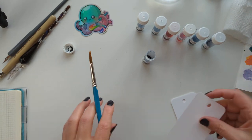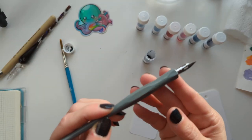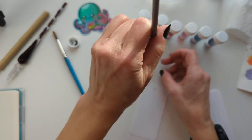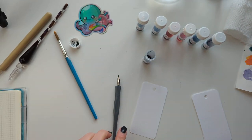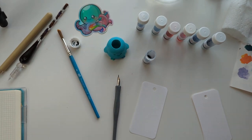What are we doing? Okay, I have a dip nib. Holy goodness. Would you stop? Oh my gosh, I don't have my little thingy. Little thingy acquired. Today is like a gift.